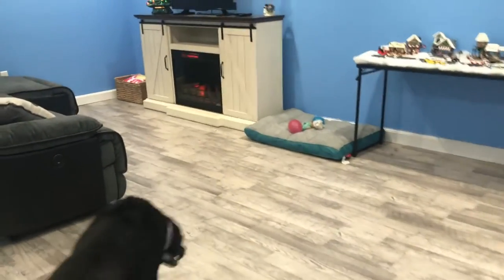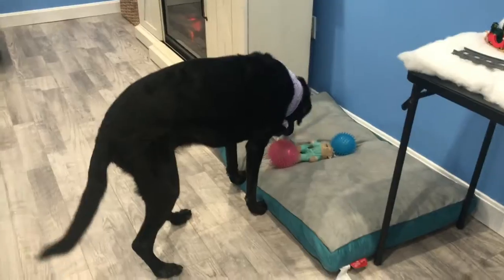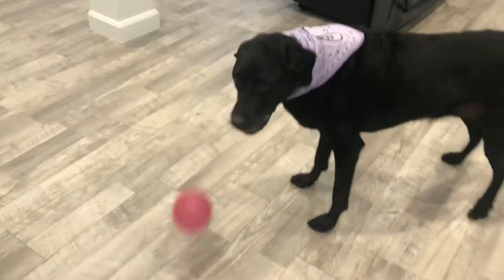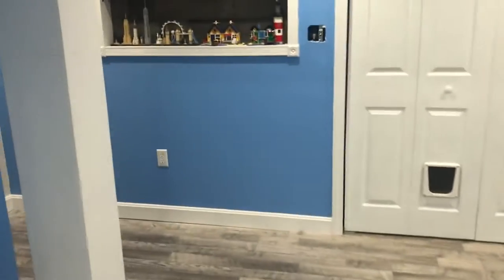All right. I even put her bed down here and some of her toys. And she goes right for her toys, of course. Riley, what do you think? It looks way better, right? Does it look way better? Can you believe what we've done with the place? Look at this.